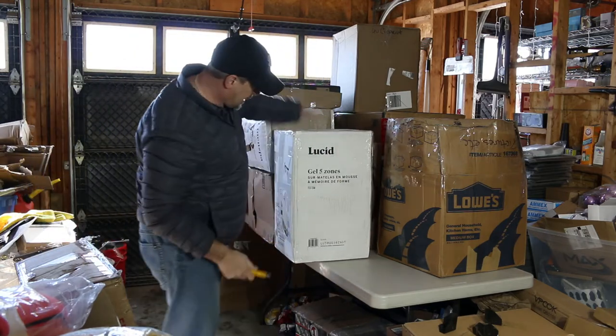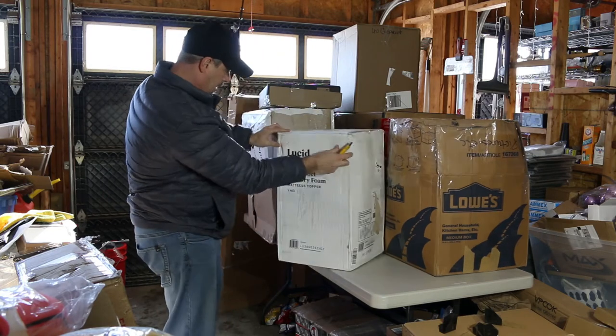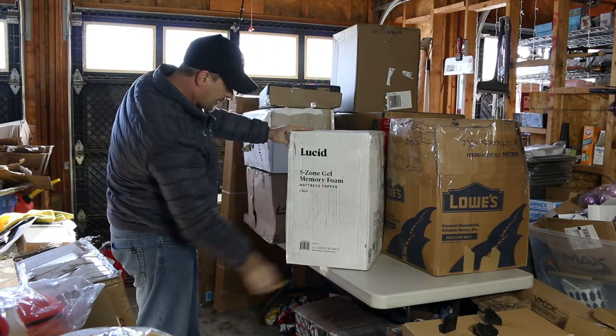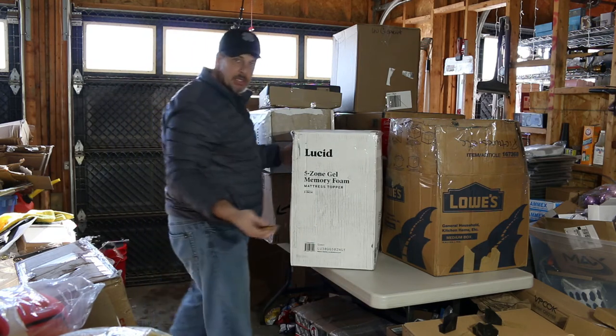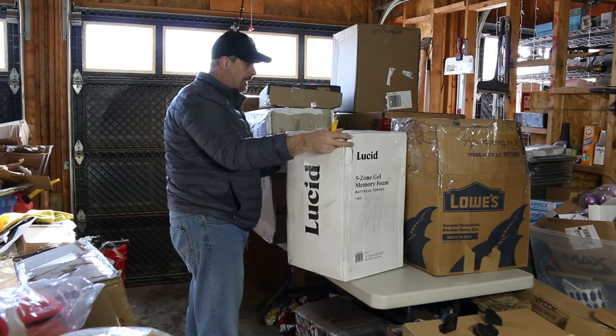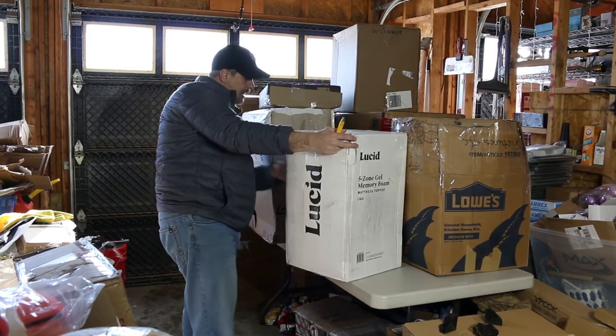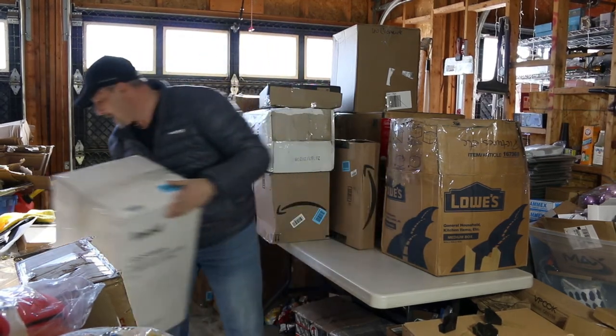So here we already have this. You can see this. It's a Lucid. It's a mattress cover. Memory foam mattress topper. Okay, so at least it's queen. Makes it a little easier to sell queen size as opposed to being a double or something. Okay, 7.5 centimeter. I'll take a look at that. Just make sure it's all spick and span.